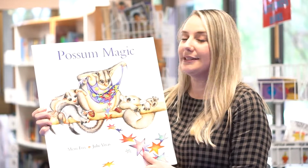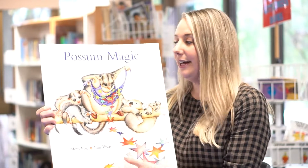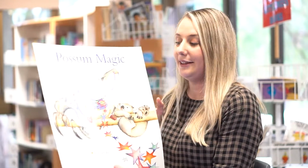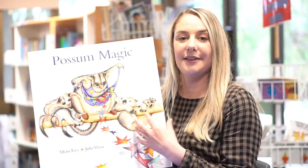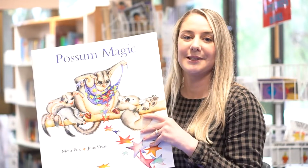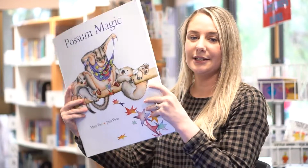So you might ask them, what do we call this part of the book? So this is the front cover. And what can you see on the front cover? So get them to talk about the illustrations that they might notice. They might know that this is the title. And you could talk about things like the author being the person that writes the story and the illustrator as being someone who draws the pictures. You might talk about the spine or the back cover. Sometimes books might have a blurb on the back too.